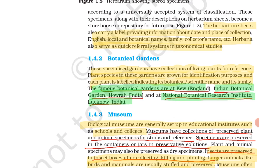Botanical gardens. These specified gardens have a collection of living plants for reference. Now in herbarium we have dried specimens of plants. Now in botanical gardens we have live plants, living plant reference, that is called botanical garden. Plant species in these gardens are grown for identification purposes and each plant is labeled indicating its botanical and scientific name and its family. Here in botanical garden we get a live plant with its identification, with its name, with its family, with its botanical and scientific name labeled to a particular plant.